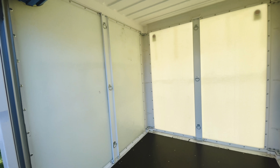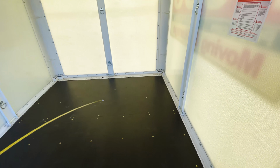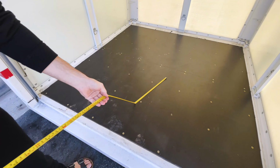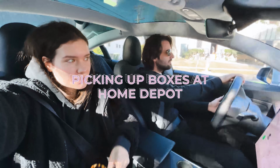Okay. All right. Just a little lifted. So this is the width of the bed. Navigate to Home Depot in Marina Del Rey.